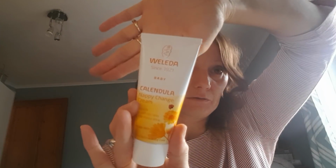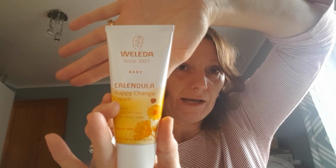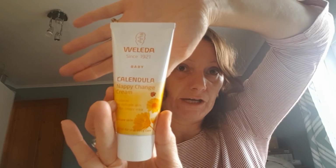And then the star of the show is this stuff. Look, we're like a professional YouTuber. Weleda Calendula Nappy Cream, which has a high zinc oxide content. Zinc oxide is really good to dry out those pustules as well. I've been putting this on over the last 48 hours. I bought this on Saturday, it's now Monday, and this is almost cleared up. I paid maybe £7 or £8. I'm sure you can get this all over the world, and if not, you can get it online, I would imagine.